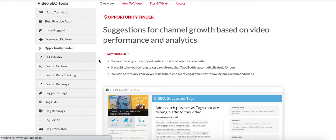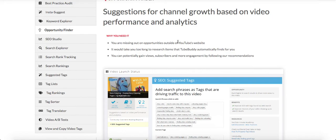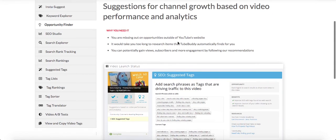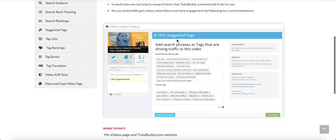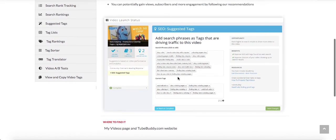So there's something called the Opportunity Finder. So it gives you suggestions based on your performance and your analytics for channel growth on your video, right? So it just gives you suggested tags, and I think this feature only comes with the paid option, so it's a really useful thing to have, definitely.